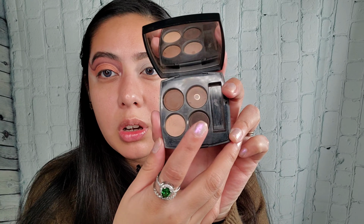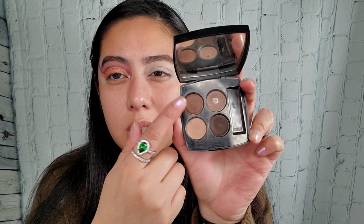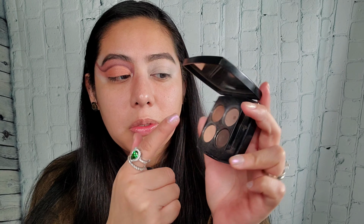Today, I think I'm going to use this color right here. This palette, for the most part, is matte. So if you're a matte lover, I definitely would go with this one. I'm going to go ahead with that color and just put it below here.